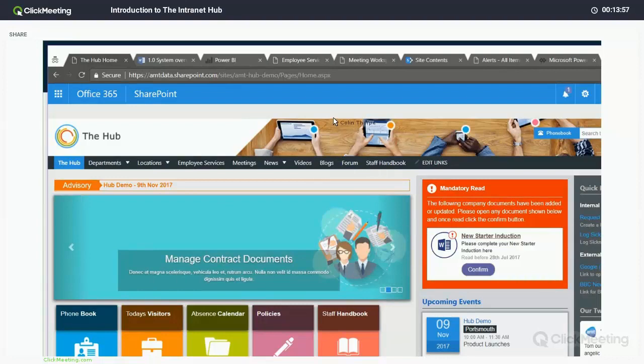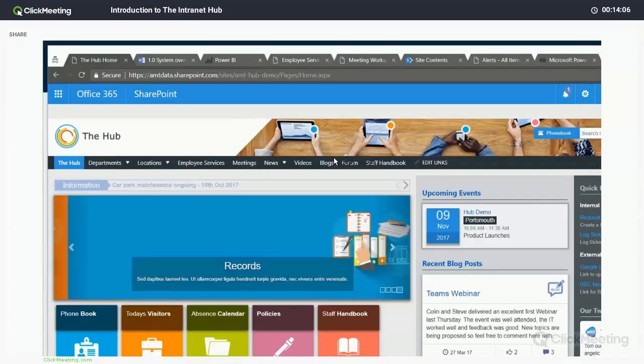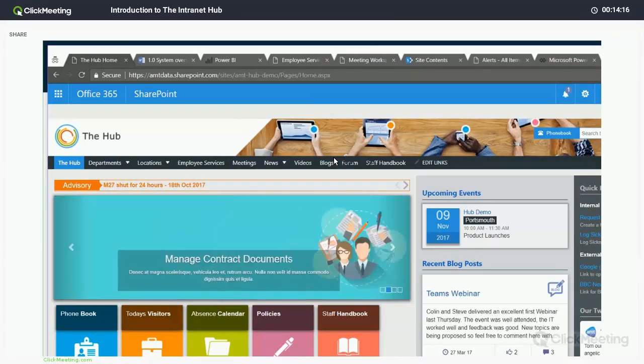So if I go and confirm this, you can see that it highlights the whole of the red box, so you're not taking away any real estate that's useful for other elements. And behind the scenes, it's recorded in Power BI, which is again part of Office 365, and I'll show you that in a minute with some other bits and pieces on there.